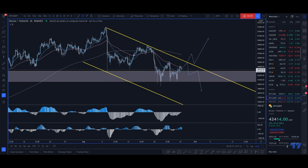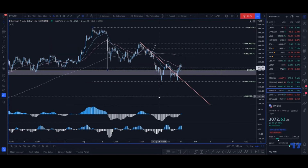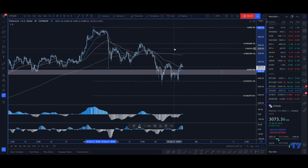Let's take a look at ETH. I haven't taken a look at ETH in a long time. Alrighty. Let me clean this up a little. Alright. Oh, how funny is this? So this was the initial sell-off. We had a 618 retracement and then 272 target.